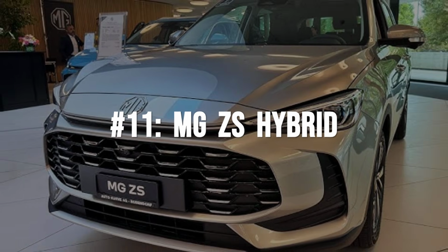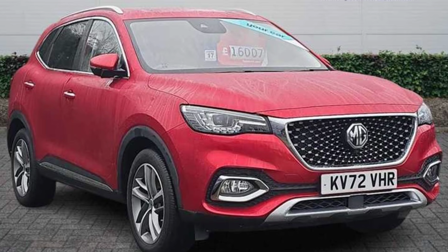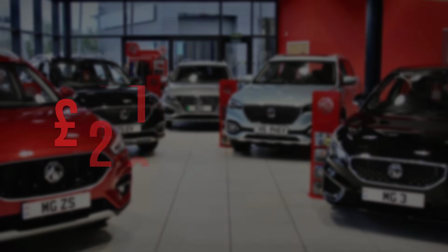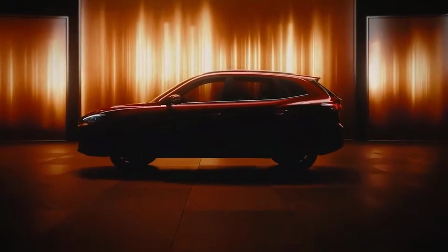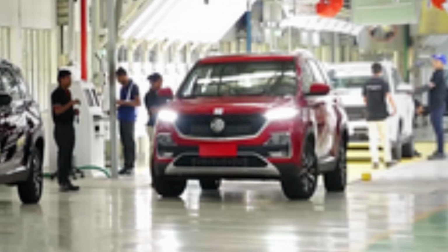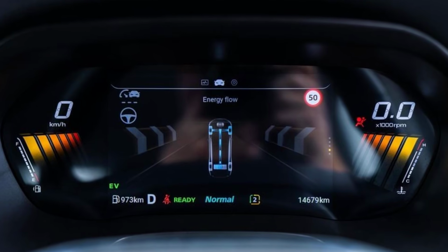Number 11. The MG ZS Hybrid, cheap to buy, means expensive to own. MG built its entire market proposition on price. The ZS Hybrid launches at £21,995, significantly cheaper than comparable alternatives. This price exists for reasons worth understanding. The vehicle comes with reliability expectations you should manage cautiously.